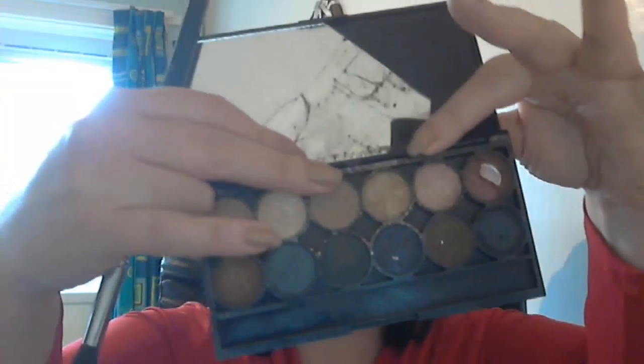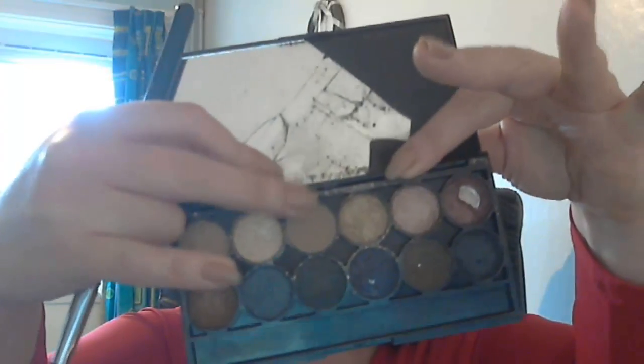So I'm just going to create a false crease, and to do that, taking my Sleek eyeshadow palette in Storm again, I'm just going to take this brown eyeshadow and my Stila Buff and Blend brush, which is the E39. I am going to create that false crease, and I'm just going to zoom in a little bit so you guys can see a close-up look at... oh dear, I know it's scary, sorry guys.